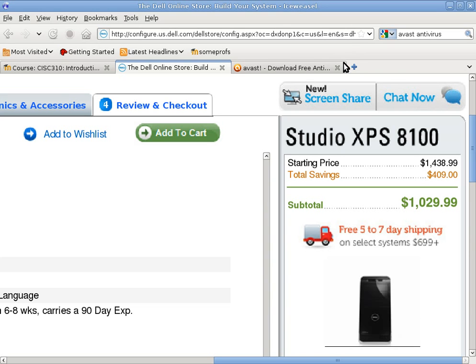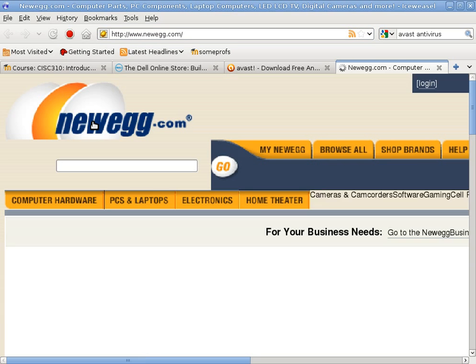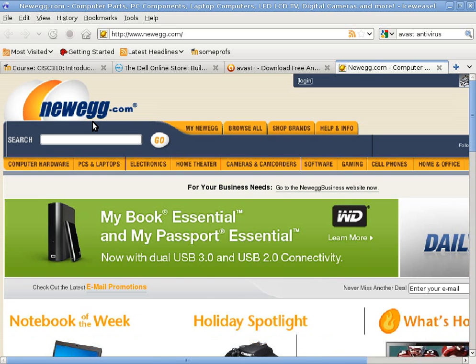Okay, so we'll keep this screen up and running, and then meanwhile we'll go to newegg.com. Now the point of going to newegg.com is not just to show you how much it will cost to build your own PC, but also to show you the process. What components are related to what other components, and how do you select them? How do you make sure the components you have selected are all compatible with each other?